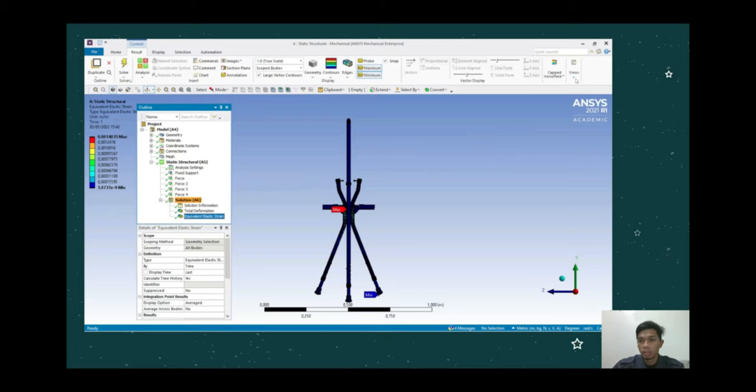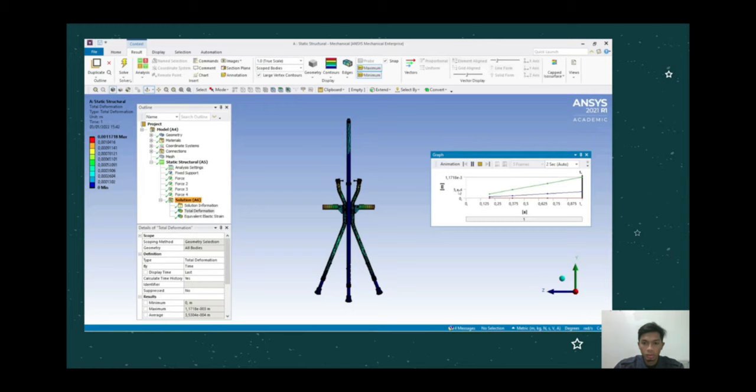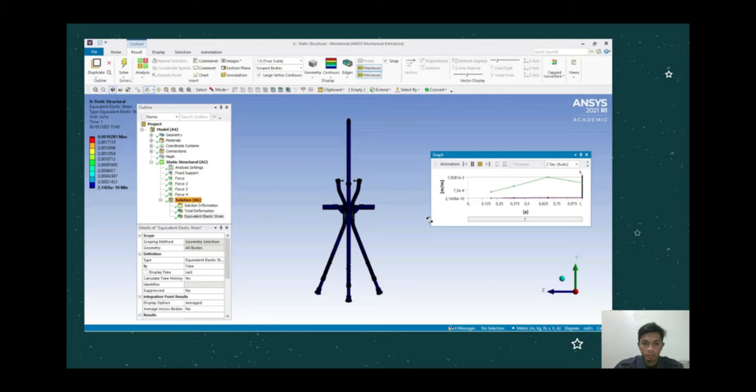We can see the simulation. I set it to 2 seconds. For the total deformation, we can see the graph which is 0 to 1.1718 times 10 to the power negative 3. Then for the equivalent elastic strain, we can see the simulation. That's all for the body part.